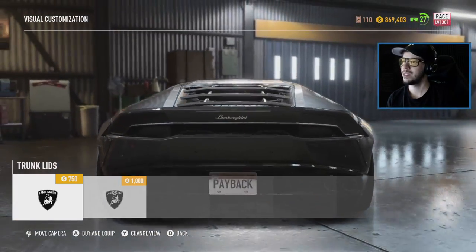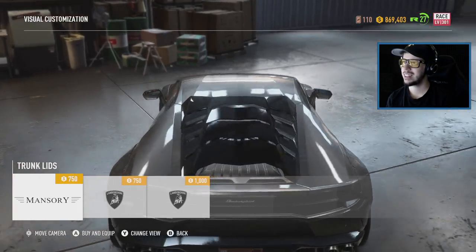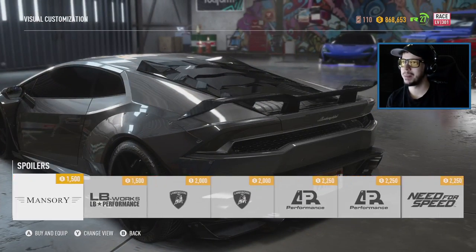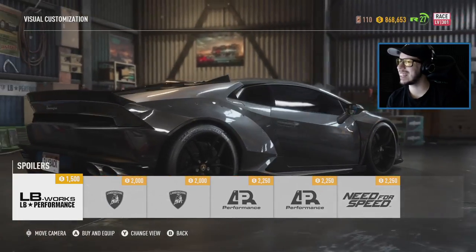I kind of dig this one, though. With the scales? I like this one, actually, with the carbon fiber. Let's go with this one. Spoiler! Oh my gosh. Liberty Walk spoiler. Oh, that looks so cool with the little lip.